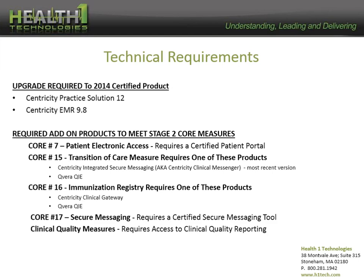And then as I went through the core measures in the webinar today, I talked about core 7, patient electronic access, which means we have to have a patient portal. If you don't have that, we're going to need to get it, install it, make it efficient, and make sure it's working. Core 15 is the transition of care measure. That's the one where we need to have some kind of integrated secure messaging, and whether that's a GE product or Qvera, we're going to have to make sure that's in place. Our immunization registries are going to require, again, either GE's built-in gateway or a Qvera product. Secure messaging, core 17, we need to have a tool in place for that.